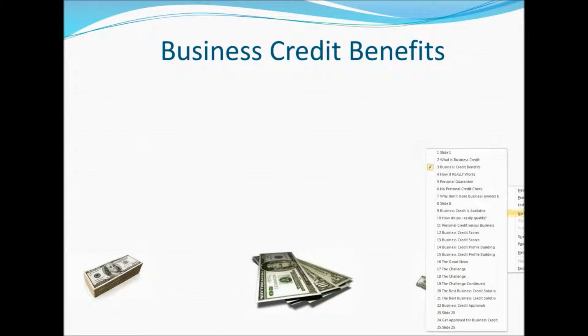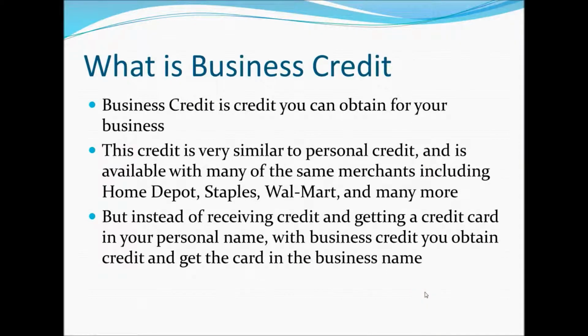Now I'm actually going to take a look back here at this slide. So, what business credit really is, it's just credit in your business name. You're probably familiar with your personal credit, and this is credit that you're accumulating on a personal level. But at the same time, business credit is credit you get for the business. So let's say you get a Home Depot credit card or a Visa or a MasterCard in the business name alone, not in your name, no personal signature from you or personal liability. That's what business credit is.